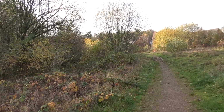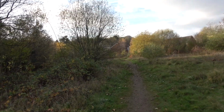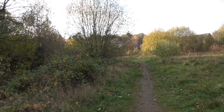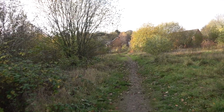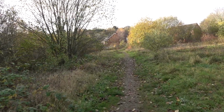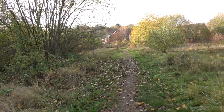So this is Troy Station. Welcome to Troy Station. Troy, this is Troy. This used to be the terminus until the line was extended to Chepstow through the tunnel. And of course over that viaduct.